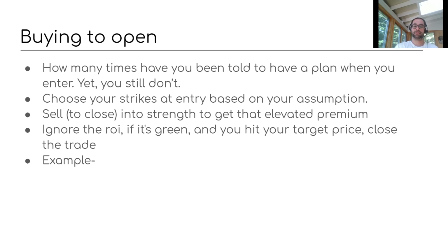There's a notes section in Tasty Tracker to put in your thought process that you had at the time of entry, so that way you can elaborate on that and contemplate that going forward. But most people still aren't doing that. So you need to choose your strikes based on your assumptions. That's another thing. People are very commonly buying what they can afford, and you might get lucky doing that where the stock moves up enough.